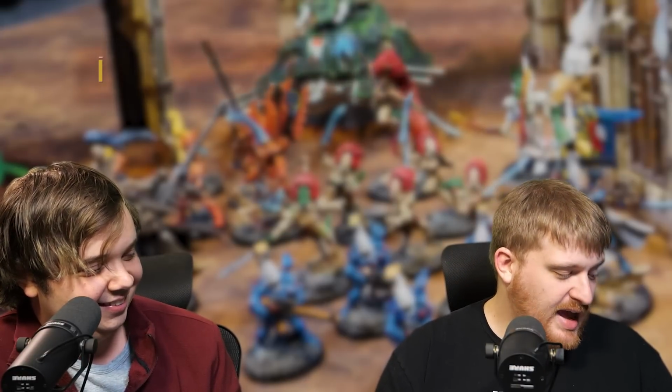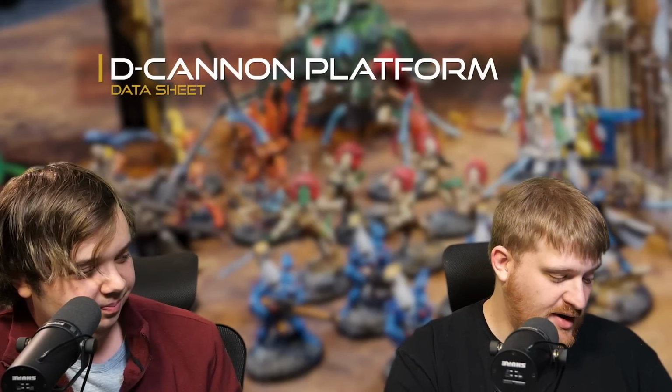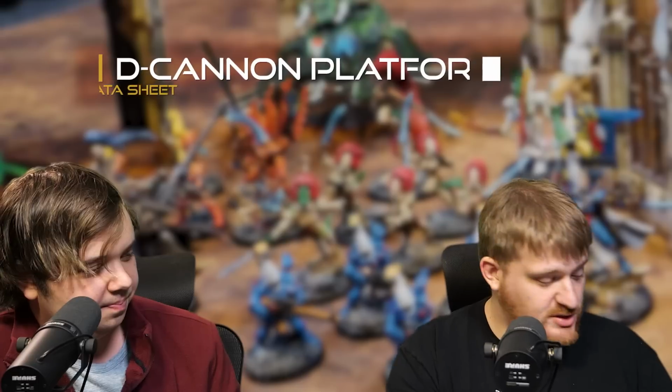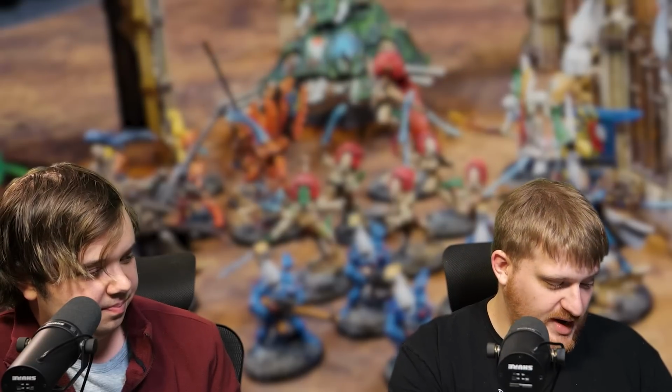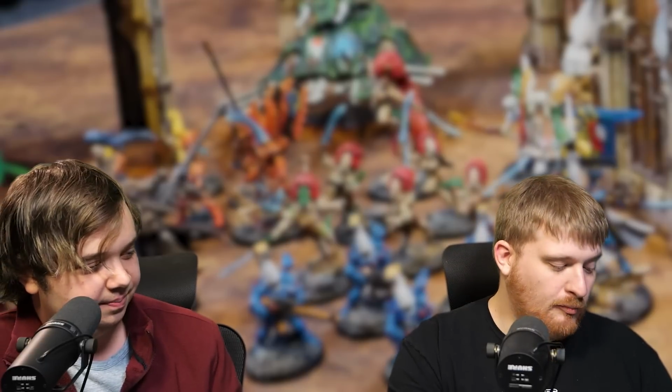So the D cannon's gun is D3 shots, blast, devastating wounds, indirect fire, at 16, -4, D6+2. It did not change. It's still 24 inches. It's pretty decent indirect. Without a reroll to hit and wound, it is much worse. Yeah. Much worse.